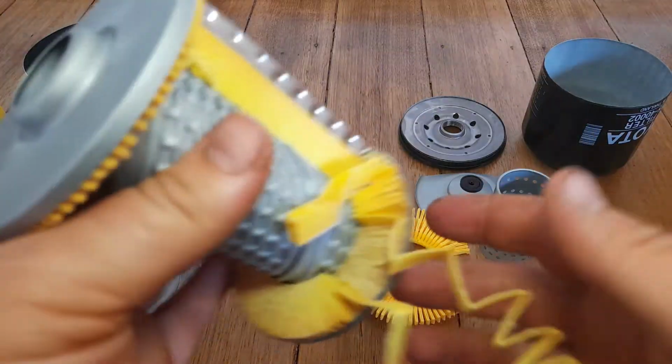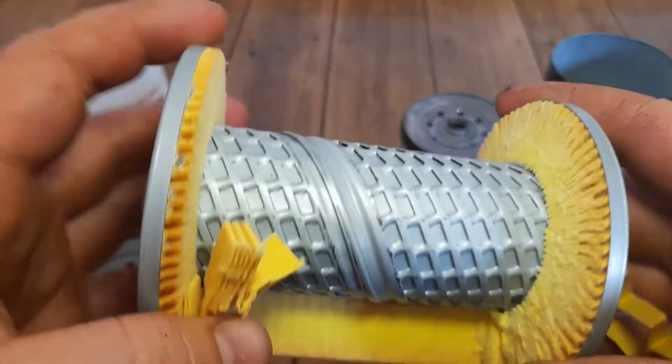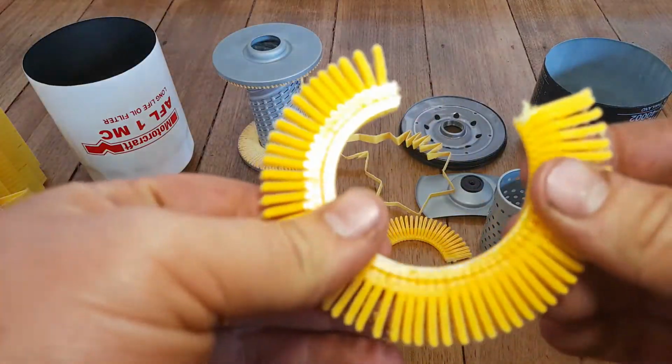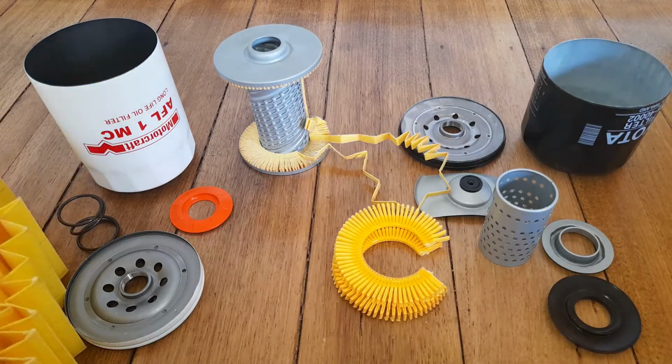Media there. Just starting to see a bit of these days. Same problem here, easy to rip out, not much glue. This Toyota stayed together even under the pressure of ripping that all apart. So I'll have a look at these under the microscope.